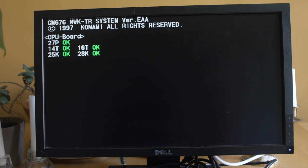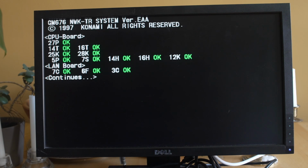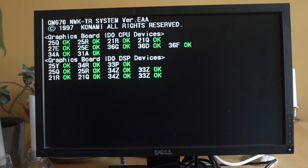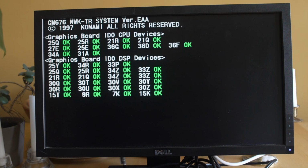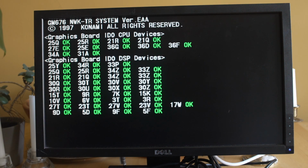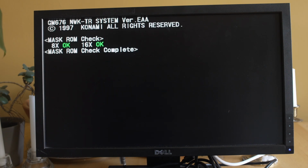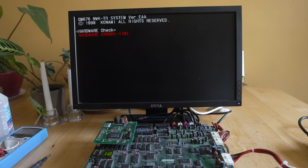and you'll see here that the entire CPU board tests 100% perfectly fine. We are okay in green all the way across the board. When we go to the LAN board, all of the chips on there come out as okay as well, and all of the graphic boards from both the primary and secondary GPU are going to come out 100% okay as well. This hardware is 100% functional, except for the fact that when it actually tries to check the security, it fails at the last possible second, and that's what annoys me more than anything. I know this hardware works, I just can't get it to boot.